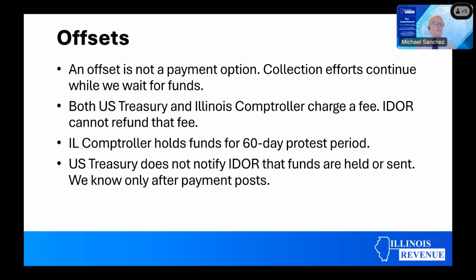Both the Illinois Treasurer and the U.S. Treasurer and the Illinois Comptroller charge a fee to the taxpayer when they perform an offset. In addition, the Illinois Comptroller will hold those funds for 60 days to allow the taxpayer to protest. During that time, their debt remains completely collectible. Similarly, the U.S. Treasurer doesn't have a holding period, but they don't notify the Department of Revenue when they're holding anything until the funds arrive. Usually the taxpayer knows several weeks before we do that their funds have been held. And so because of this, enforcement action continues.